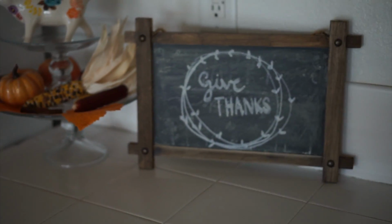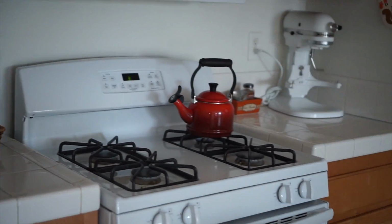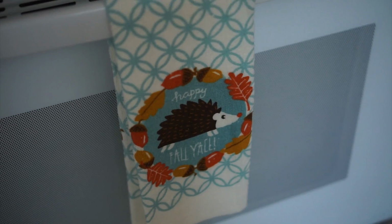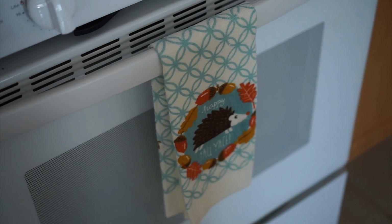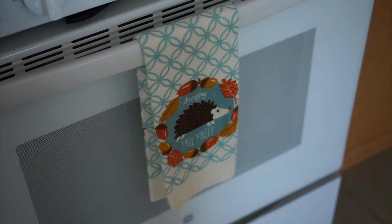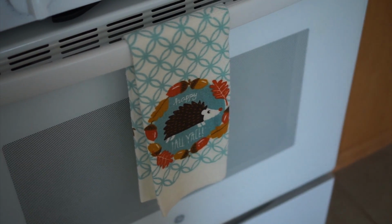And next to that, I have this chalkboard that I wrote "Give Thanks" on. Then moving over here, on the oven door, I have this Happy Fall Y'all little tea towel, or dish towel I mean, that I got at Walmart for only 88 cents. So that's a really great and inexpensive, simple way to decorate your kitchen, or you could even put these in your bathroom too. That would be really cute.